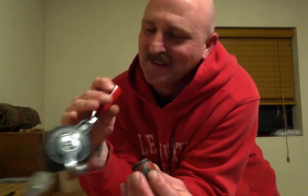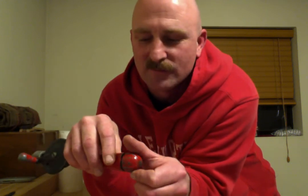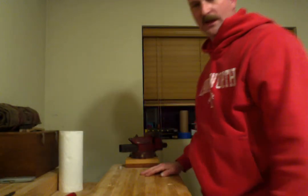And here's another little feature. You can keep a few bits in there. You know, screwdriver bits, small drill bits, whatever, right? That's cool.